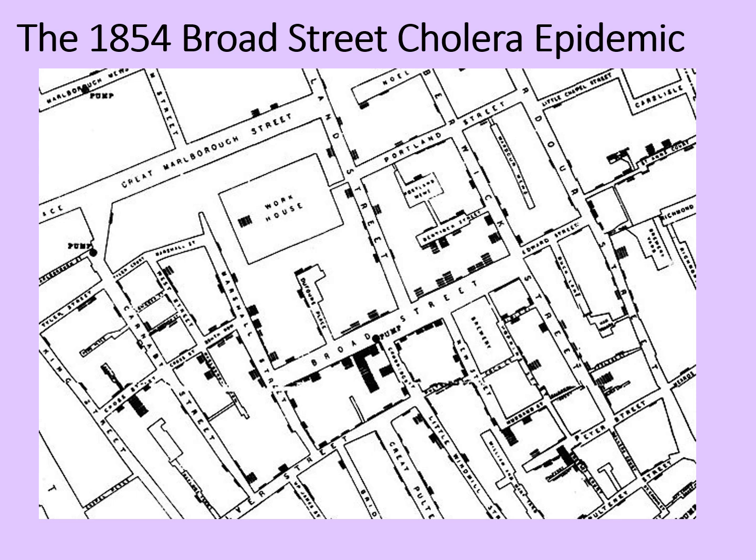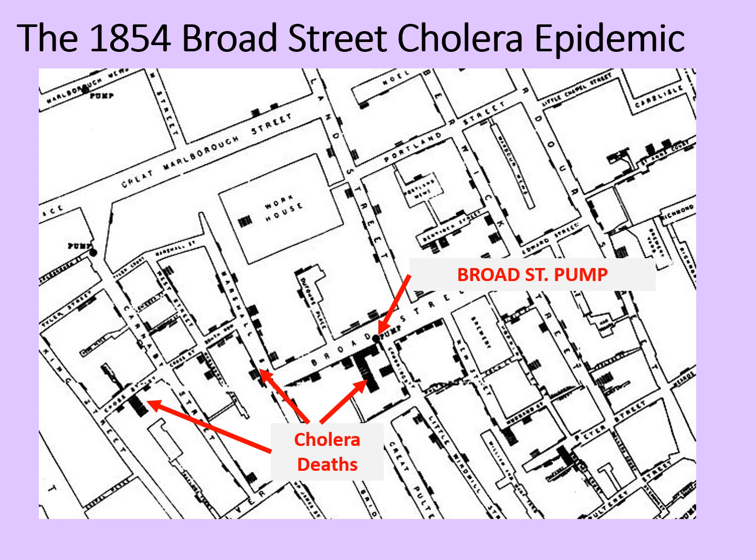This was his method. He produced this map. We can see the Broad Street pump in the middle. What he did is he interviewed people in the houses nearby, and he marked on all the cholera deaths. And you can see that there is a concentration of infections around the Broad Street pump. But he also noticed certain anomalies which didn't fit the pattern.